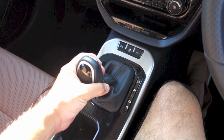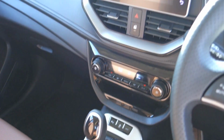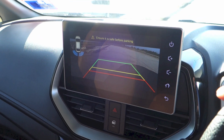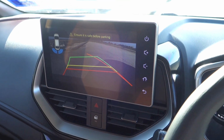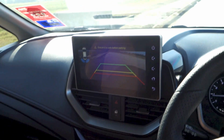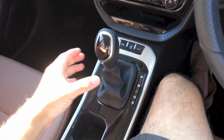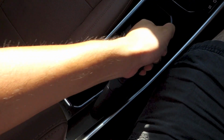From the 2022 model year onwards, the Persona is only available with a continuously variable transmission. Known in short as a CVT, this transmission features an infinite amount of gear ratios to provide better fuel efficiency and a smoother drive when compared to regular automatic transmission. This transmission features a sport mode as well.